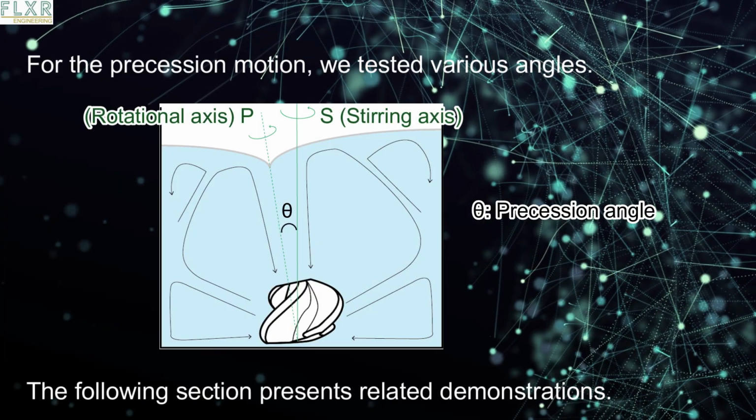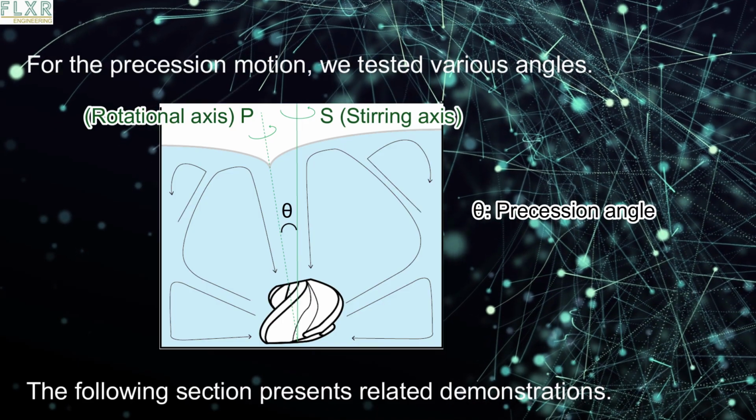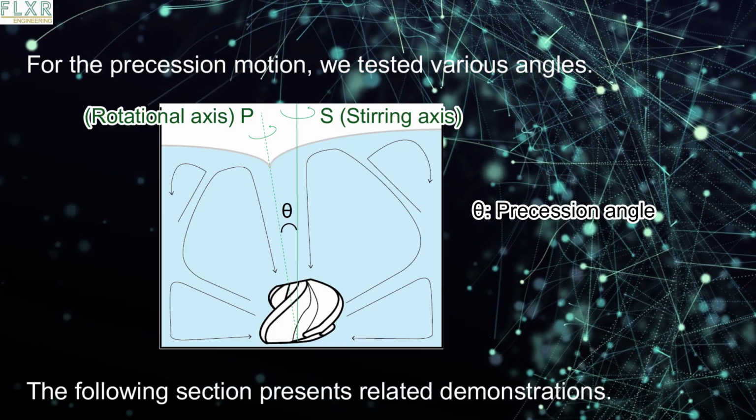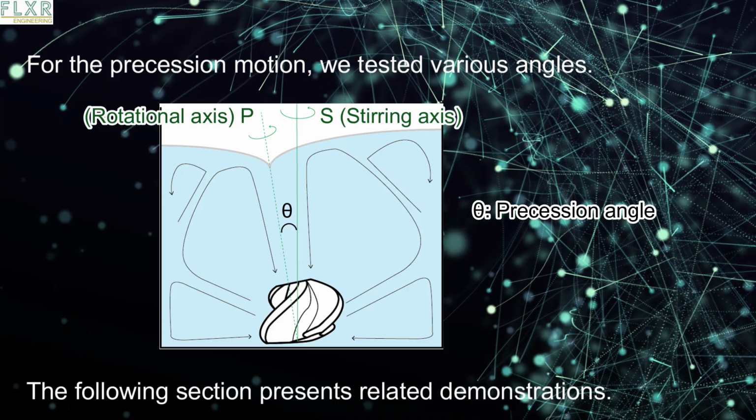In precession motion, two axes exist during SRS02 operation: the stirring axis aligned with the driver magnet and the rotational axis of the SRS02. The angle between them is the precession angle.